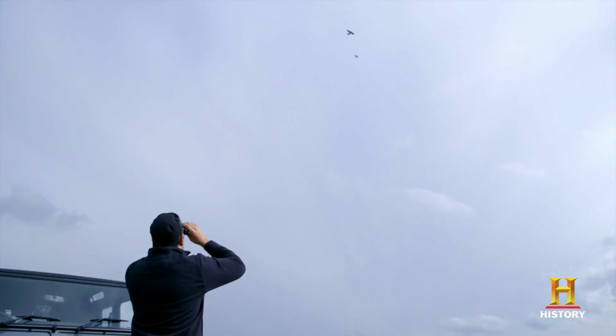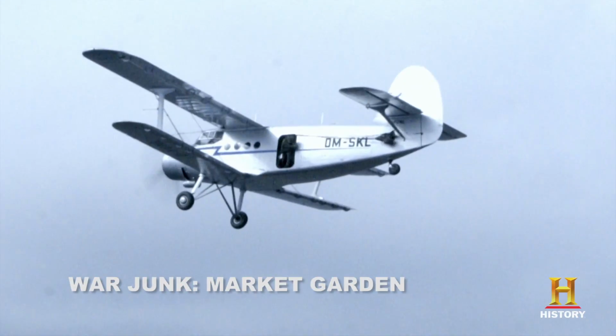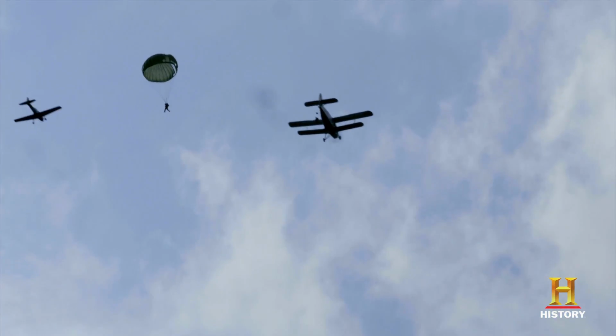I mean, one of the things you see at the beginning of Operation Market Garden is that we do our own paratrooper drop. Here they come. 1, 2. Chutes deployed, everything's good. What we don't reveal right away, of course, is the fact that I jump out of the plane.